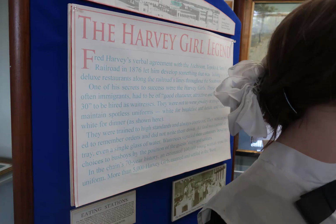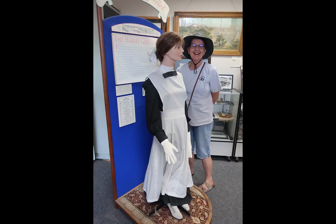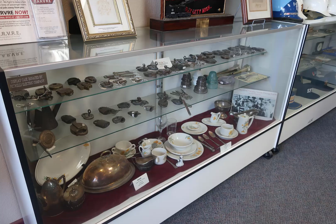Around the corner from the Western American Railroad Museum in Barstow is the Harvey Girl Museum, or the Harvey House Museum for Barstow, because they were at numerous places. Inside the Western American Railroad Museum, there was more information about the Harvey Girls in the Harvey House than there was in the Harvey House Museum, and Joyce is just making fun of this.